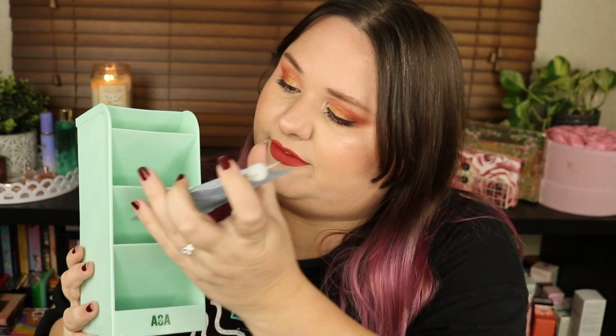But is this not the cutest thing ever? And actually, I got this in a couple of different colors, but they made this specifically for the skincare. These little packets, they fit in there perfectly, so you can organize and store everything that you have. But I'm going to recommend this to anyone, not just for your skincare. I recommend it more for your makeup brushes, your eyeliners, your lip liners.